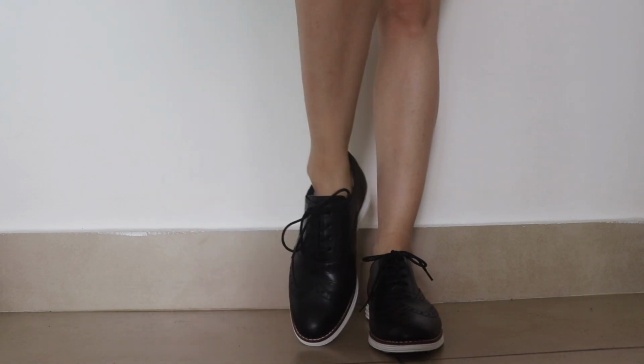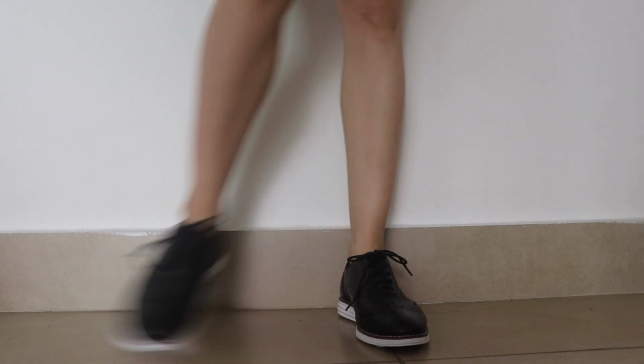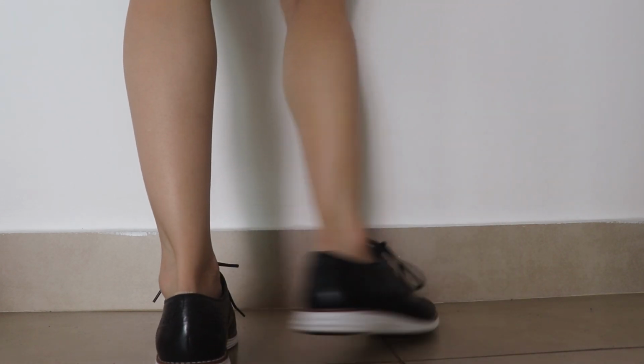And they are new but second-hand, if that makes sense. They have been with me for less than a year, but I feel like I don't like these shoes that much. I feel like they are too masculine for me, but they are great walking shoes, honestly.